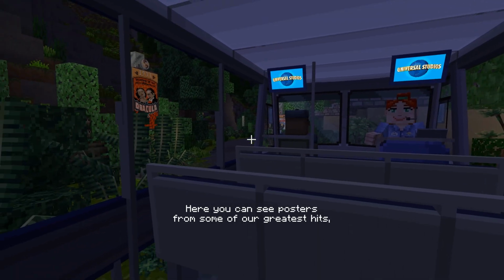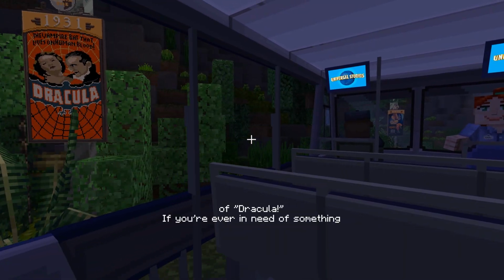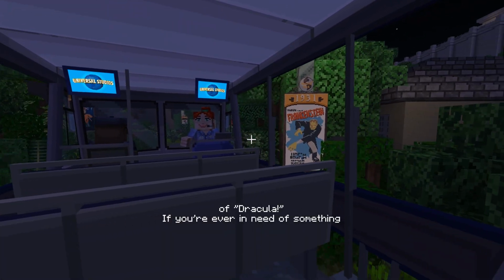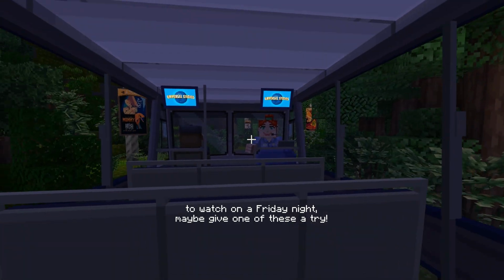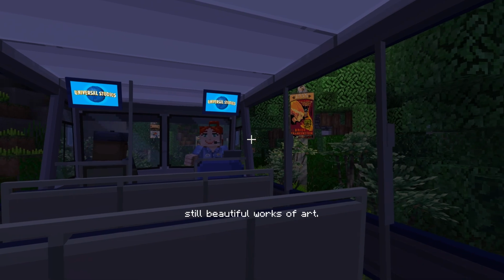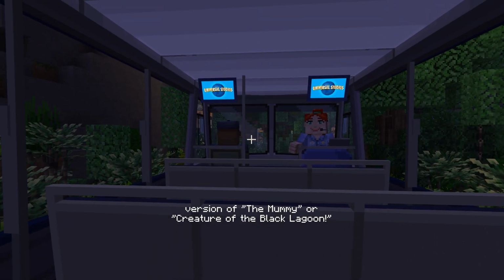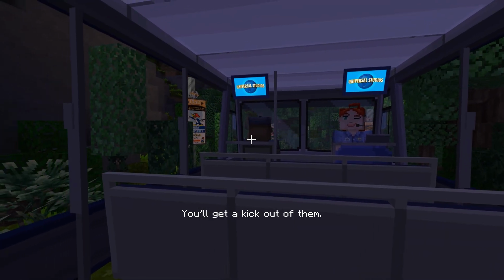Here you can see posters from some of our greatest hits dating all the way back to our 1931 rendition of Dracula. If you're ever in need of something to watch on a Friday night, maybe give one of these a try. Some of them may be a bit old, but they're still beautiful works of art. Get some friends together and maybe try the original version of The Mummy or Creature of the Black Lagoon. You'll get a kick out of them.